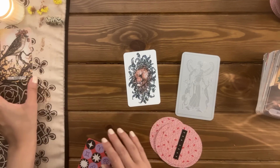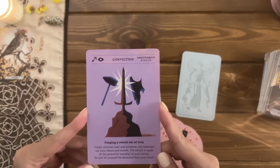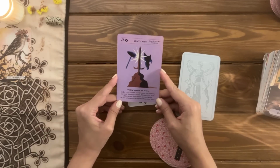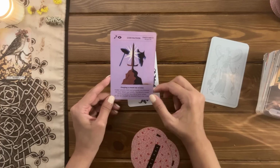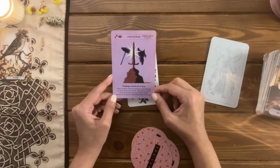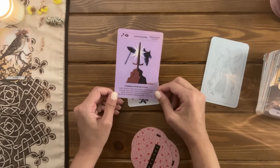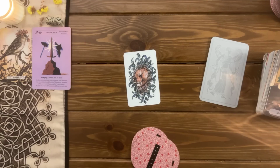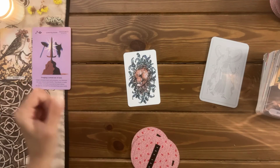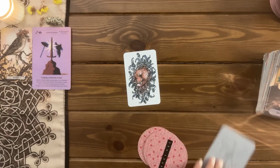And you have the wisdom aspect of Sagittarius with conviction. So it says, forging a sword out of iron. Under extreme heat and pressure, you hammer out your ideals and beliefs. The sword is made of the powerful material of your values. Do not let yourself be deterred from your truth. Love that. Okay. So your values are the iron that gives you this power. Interesting. I wonder why this is there. Let's continue reading and find out.